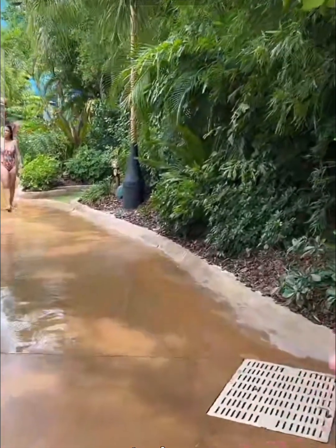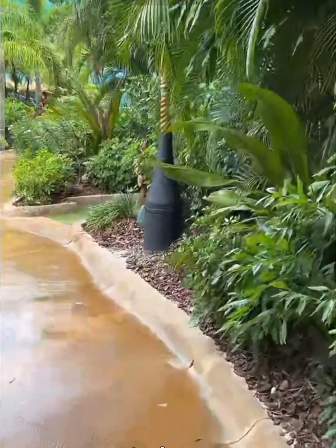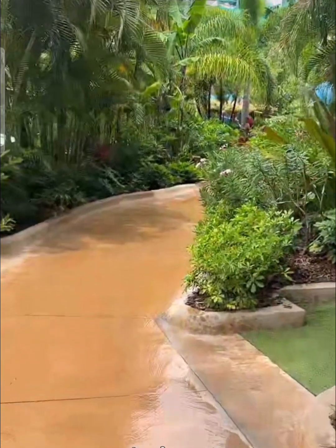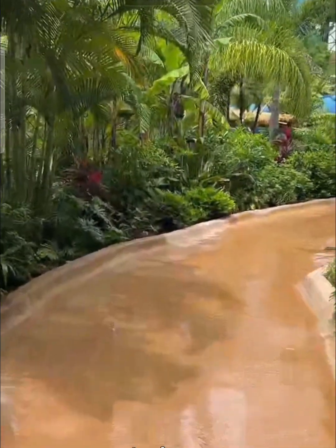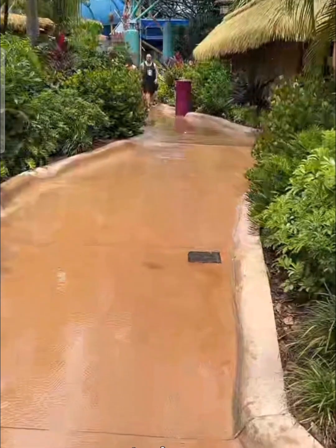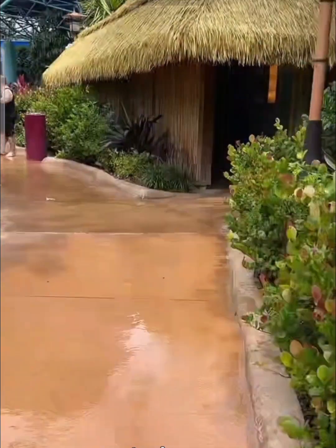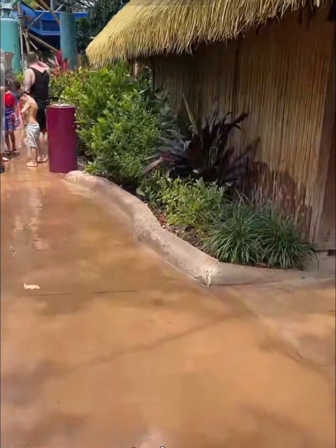Okay, but this is what I was talking about. You see how it's all wet right here? They have these little jets that come out and shoot water, which might not seem like a big deal, but come July and August when it is like 95 degrees and humid and the ground is piping hot, the little things matter. And I'll tell you right now, Aquatica, SeaWorld's water park, does not. And you better have water shoes, sandals, or something, because it makes a big, big difference.